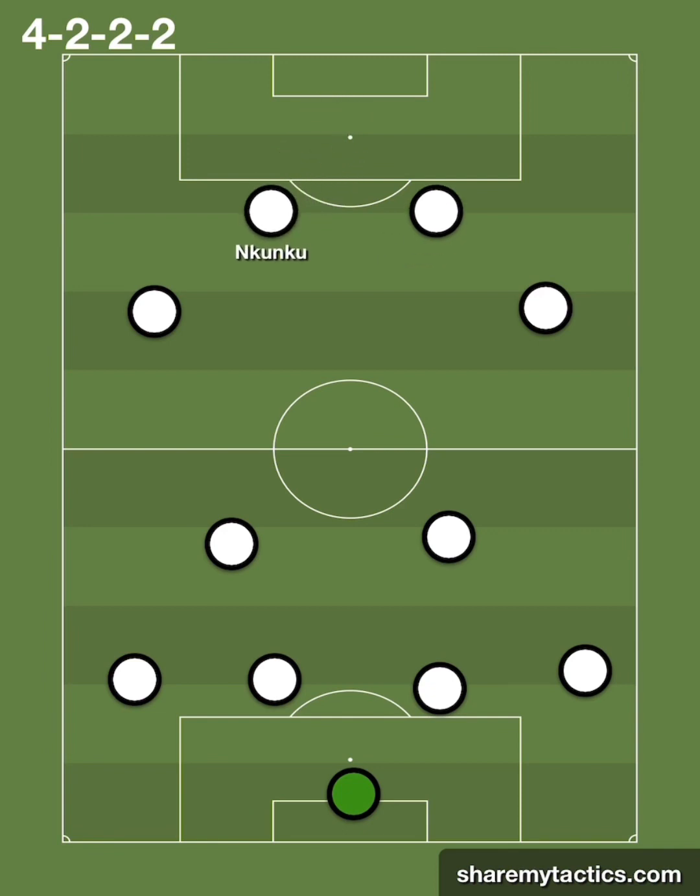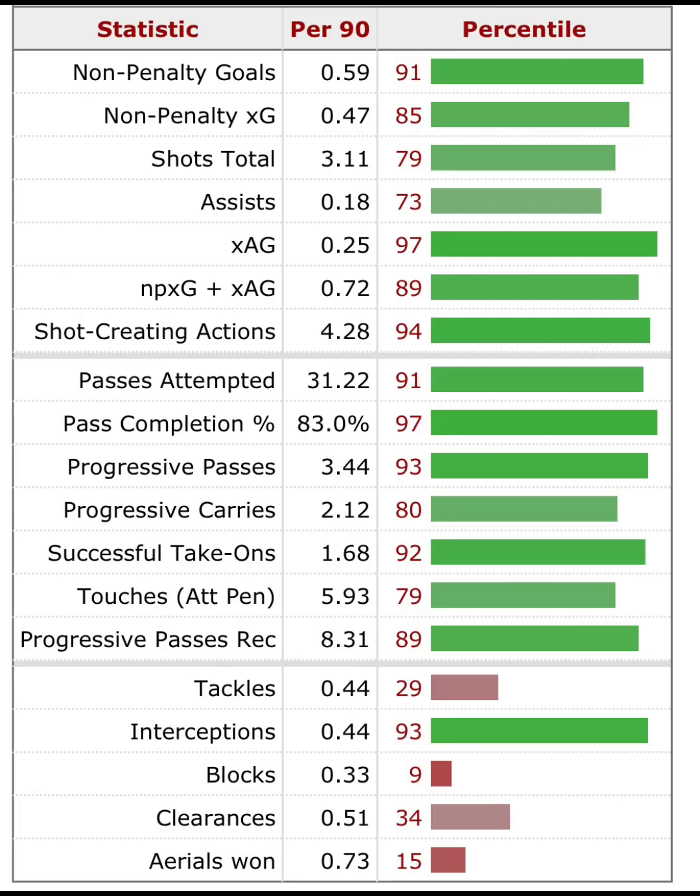This season for RB Leipzig, Nkunku has scored 23 goals in 36 appearances and also provided 9 assists. And this is in an injury-ridden season for Nkunku, hence why he's only played 36 games. So in a full season, you can imagine how prolific he could be as that shadow striker for Chelsea.